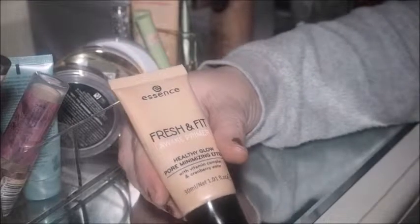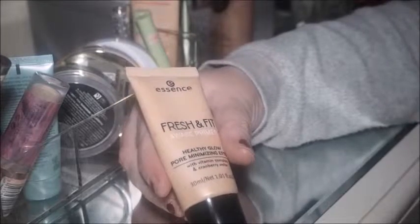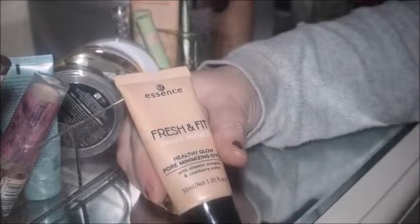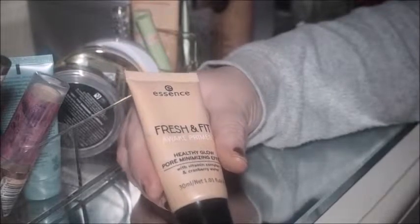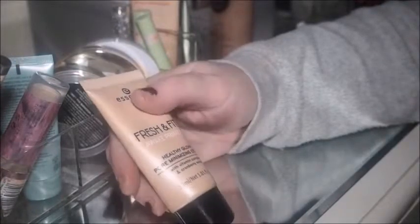My local Wilkinsons that actually sell Essence products don't sell this. They don't even sell the Fresh and Fit Awake foundation, which I think they would pair really well together. So that's a little bit of a nuisance, but I don't need any foundations anyway. If I come across it, I might try it.